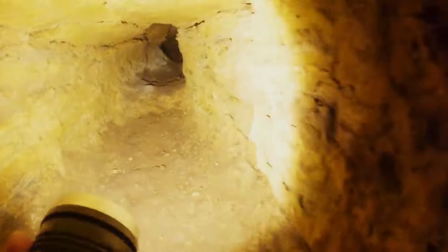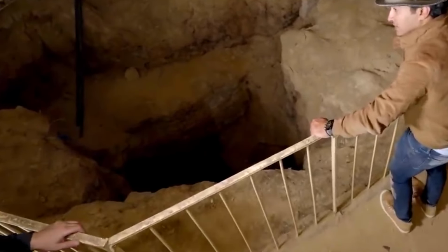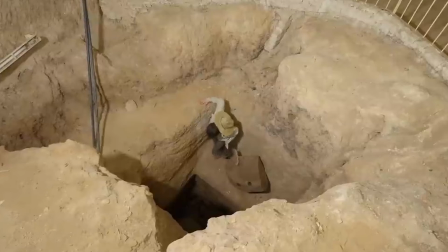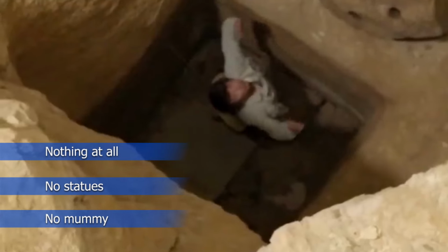Imagine this. There's a hidden passage beneath the pyramid that slopes downward for a long distance. The further you go, the narrower it gets, until you barely squeeze through to reach a very strange chamber. It looks like a burial room, and everyone assumes it's the king's tomb. But the shock. The room is completely empty. No mummy, no statues, nothing at all.